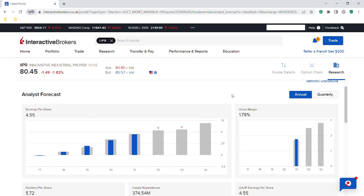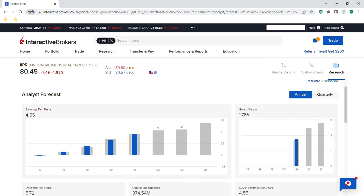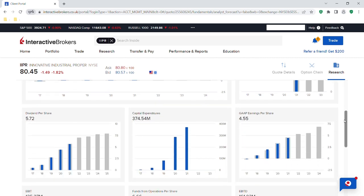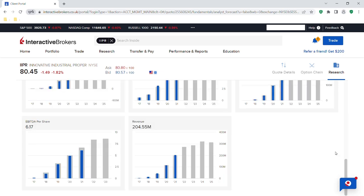$72.34. Before we finish this valuation, we're going to jump to my Interactive Brokers account where we can see that the analysts project an earnings per share for IIPR to be at about 7 by the end of 2024. We can also see that they predict a slowing down dividend growth rate by the end of 2025. And finally, further down, we can see that they also predict revenue growth for IIPR.